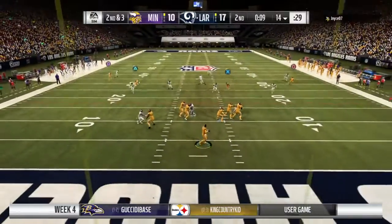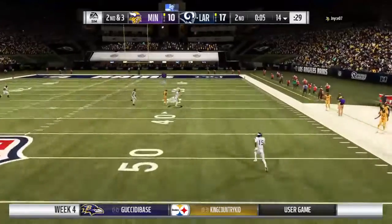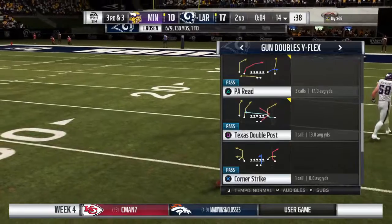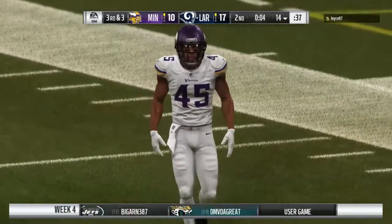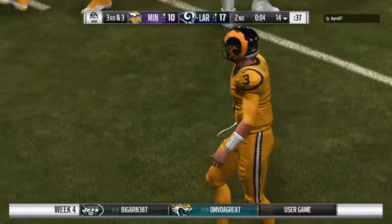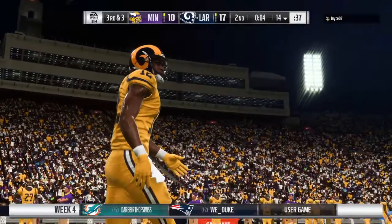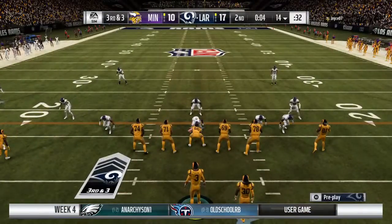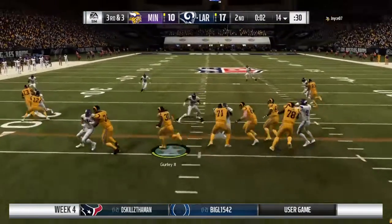Now Rosen to throw on second down. Escaping the pressure right. Now he'll let it go deep right side, and that will be incomplete. 4 ticks left here on the clock. The Rams on third down. They've been okay, 2 for 3 thus far. Here it's 3rd and 3. They'll try and pick up the first with Gurley.